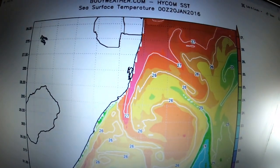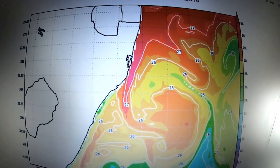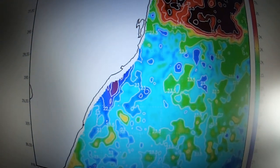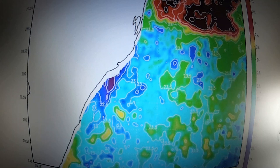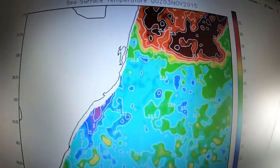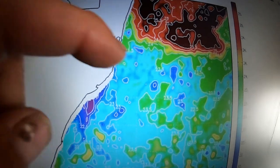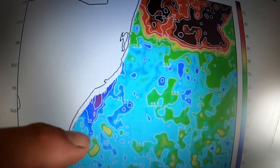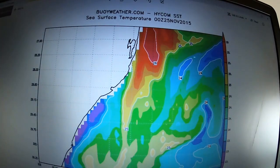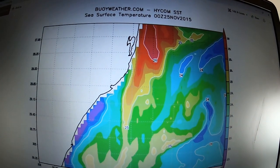And that's a little bit later, about a week later, and you can see how the current started to set back in again. There's another example of water wash. After a big southwest, you can see how it's pushed that current right back up again. It's just forced it back up the coast. But great water there, but off St. Lucia and down off Richards Bay, there's absolutely nothing left. It's been absolutely decimated.